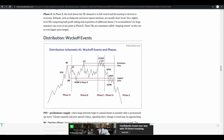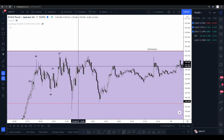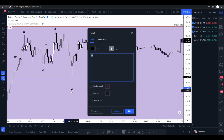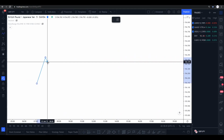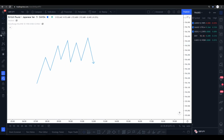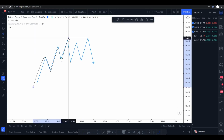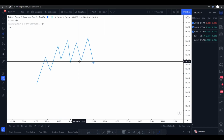We have our UT, and then after the UT, you're supposed to have a UTAD, but we didn't get that, right? And that's normal. That's fine. But after the UT, we got a sign of weakness right over here. The sign of weakness is basically this. Let me quickly break this down. When you see Wyckoff happening and you see SOW, let's assume this is our distribution range, right? So you see this area of consolidation. Now, what you're also going to see is this little bullish uptrend forming, right? You see these higher highs, higher lows. As soon as one of these higher highs, higher lows gets broken, that's technically considered a sign of weakness.